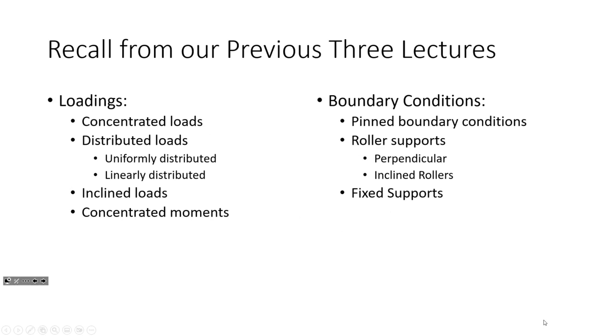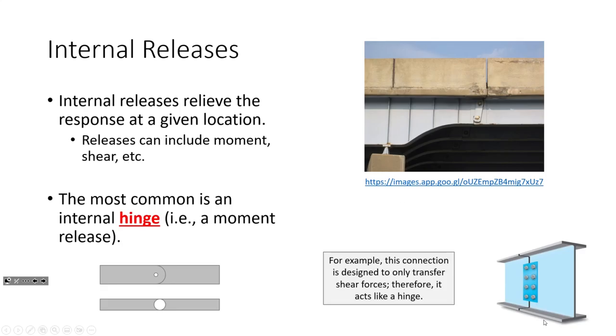So up until now, we've handled just about every boundary condition and load that we can consider. Concentrated moments, inclined loads, all this, pin boundary conditions, rollers, fixed, you name it. The last thing that we haven't dealt with is an internal release. And I talked about this, I believe, during the first real lecture. I think it was lecture 2, when we talked about classifying structures. And what we said about internal releases is that internal releases provide us an additional known to the problem, right?